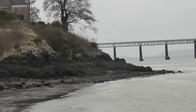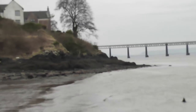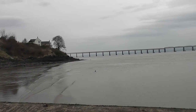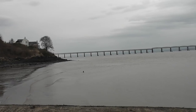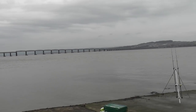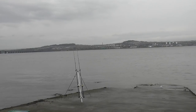And just around this corner here, there's Wormit Bay. That's the same as this, it's mainly cobbles with a lot of mud, which means that at certain parts of the tide you can't fish it because you can't reach the water. So be careful of that one. We're looking at the Tay Rail Bridge there. This is where we're actually fishing, just off the edge of the pier here.